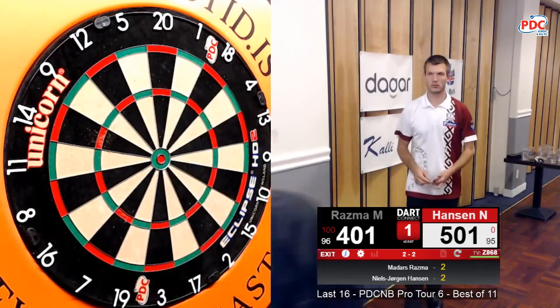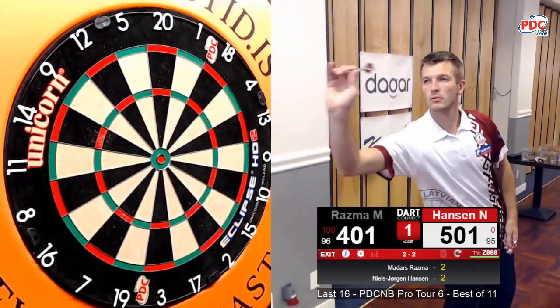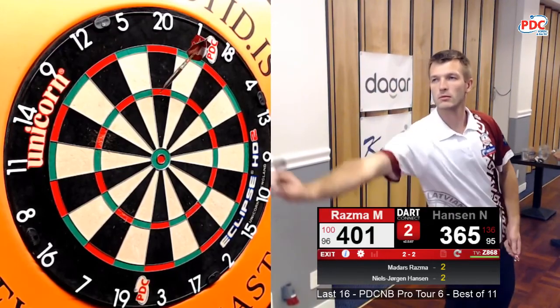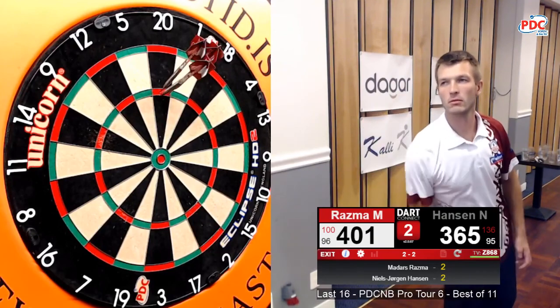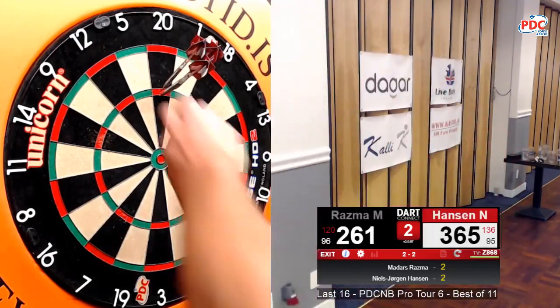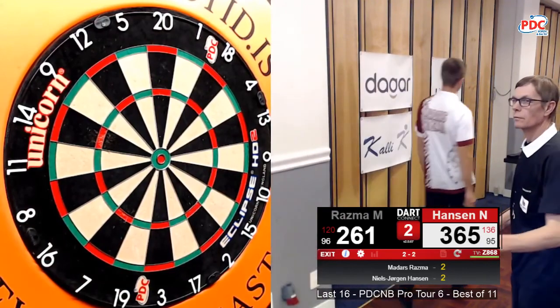Par 36. Yeah. Well, Razma is on for the ton 80. Par 40. And it's just gone low, ton 40 will do. Everything going with throws so far.